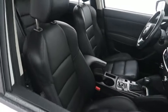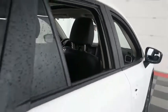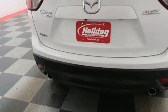Inside, leather interior. Seats are clean all the way throughout. Up top you have a sunroof. One more look down the passenger side, then swinging around to the back end. You have dual point exhaust, a rear backup camera, and this CX-5 is all-wheel drive.